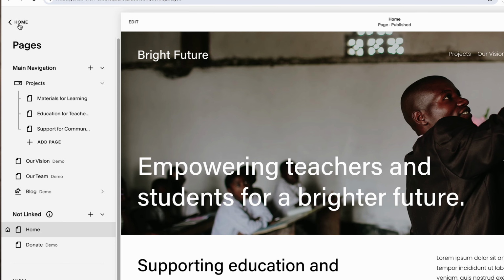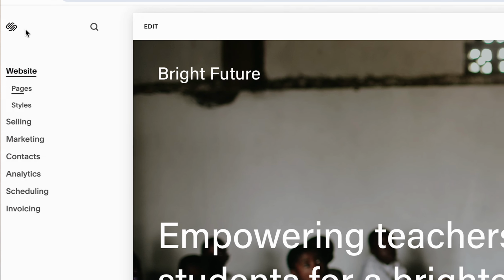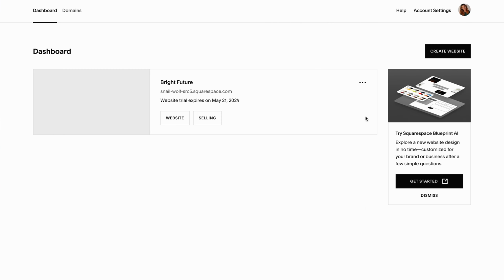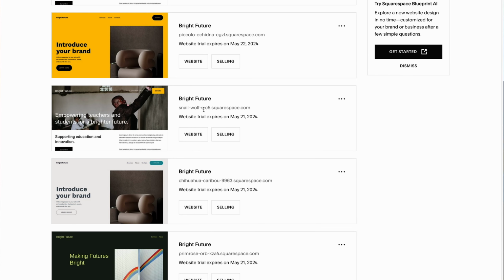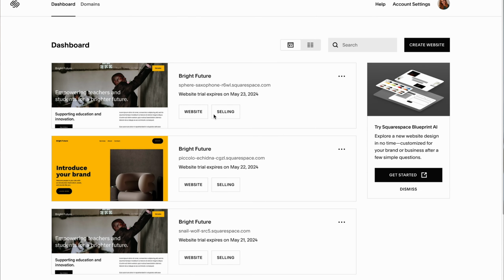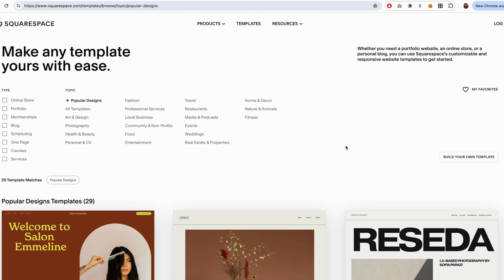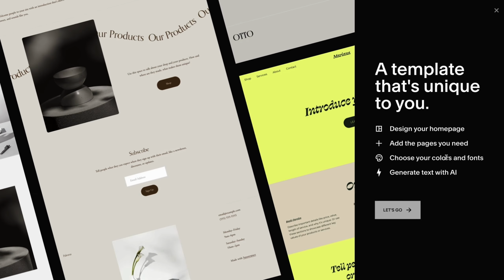Now I'm going to go back and show you what it looks like if you choose to build your own template. So if you go back to the home menu and then look at the bottom and click on your username right here, it'll take you to your Squarespace dashboard. You can make any number of free websites in Squarespace and not pay for them, just to test things out and play around with it. And from here we can click on the create website button. It's going to take us back to this template page, and we can just click this button over here that says build your own template.